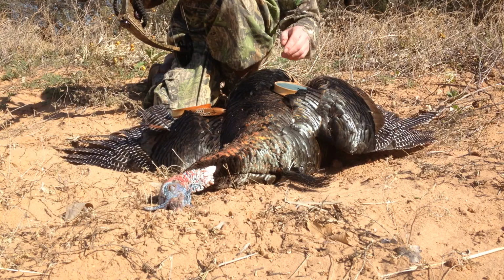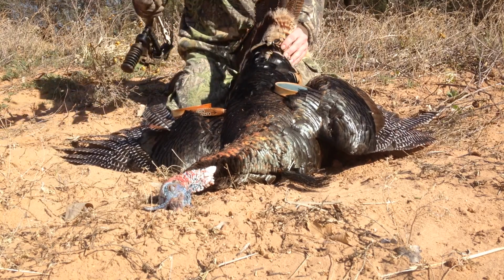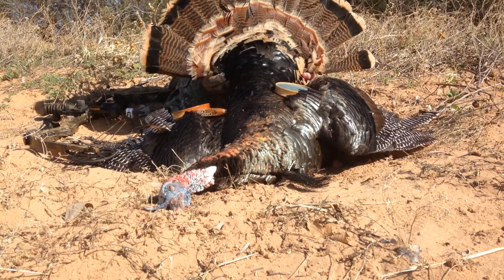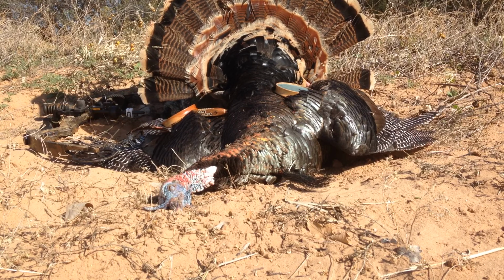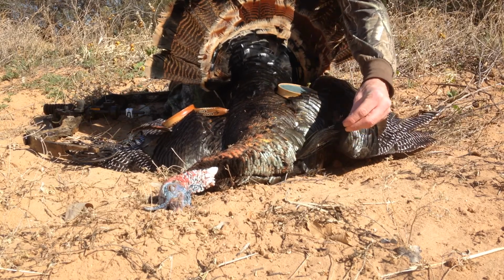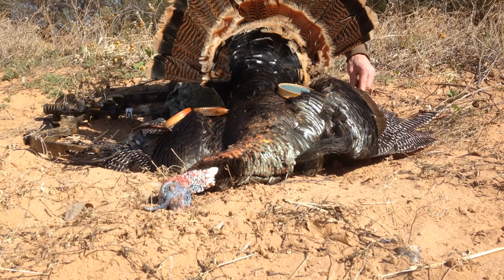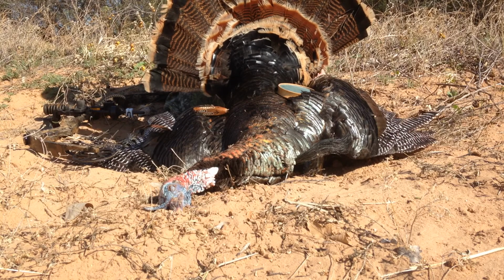He's just a little bird, but it's a turkey, right? I mean, he's a tom, but he only has maybe a, I don't know, maybe a 6-inch beard on him. He don't have any spurs on him. He has one spur, and it's like that big.